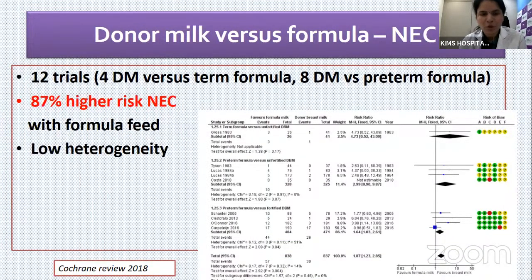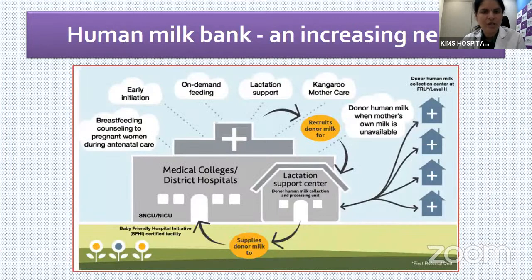So this is from the Cochrane review, which also reinforces the same result: the use of donor milk versus preterm formula in those situations where mom is unavailable clearly indicates an 87% higher risk of NEC when formula feeding is used. So it seems that whenever mom is unavailable, the next best option is clearly pasteurized human donor milk.